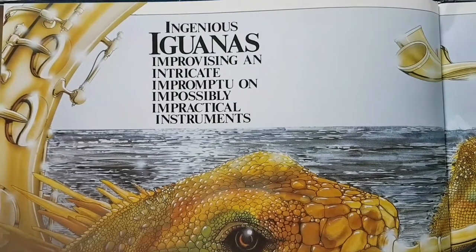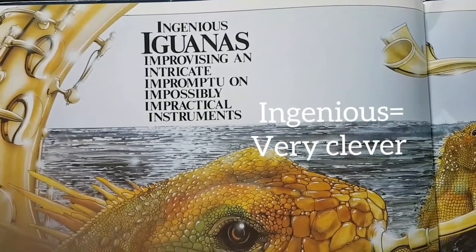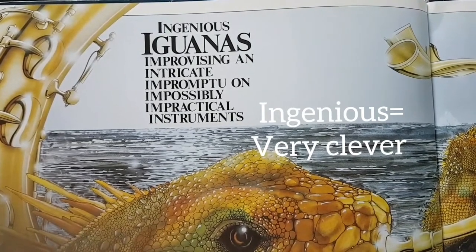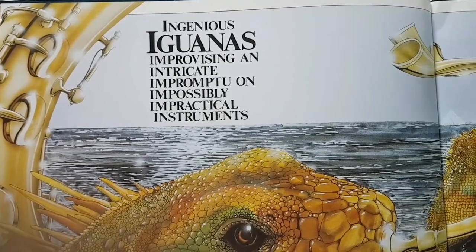Some amazing words again. Ingenious. What an amazing word is that? That means very clever at something. Ingenious iguanas improvising an intricate impromptu on impossibly impractical instruments. What on earth does that mean?